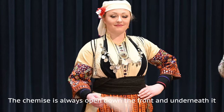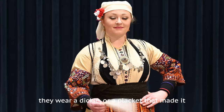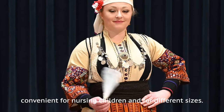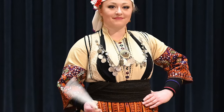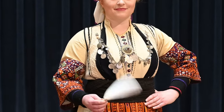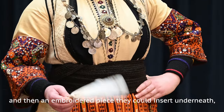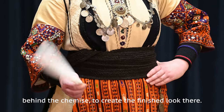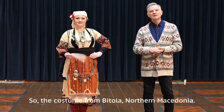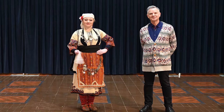The chemise is always open down the front, and underneath it they wear a dickey or a placket, which made it convenient for nursing children and for different sizes. So a lot of Macedonian costumes had this feature where the chemise itself was very plain in the front, and then an embroidered piece that they could insert underneath behind the chemise to create the finished look there. So, costume from Bitola, Northern Macedonia.